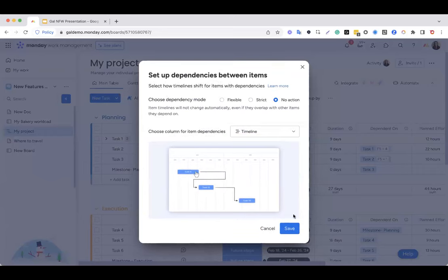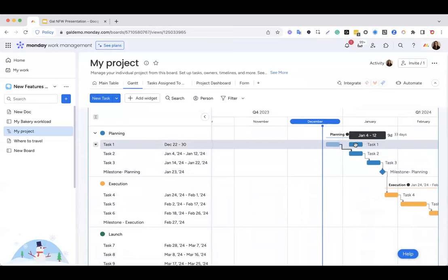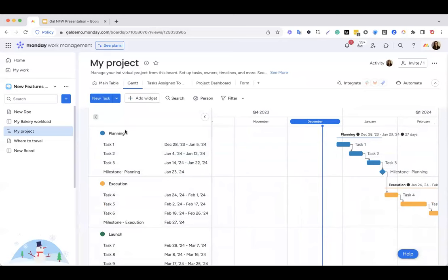So for example, if I save here and I move, for example, task 1, it won't affect task 2 since they are in no action mode. The difference is the ability to see what the items are dependent on in the board. And when using the Gantt chart, you will see the arrows to show the dependencies.